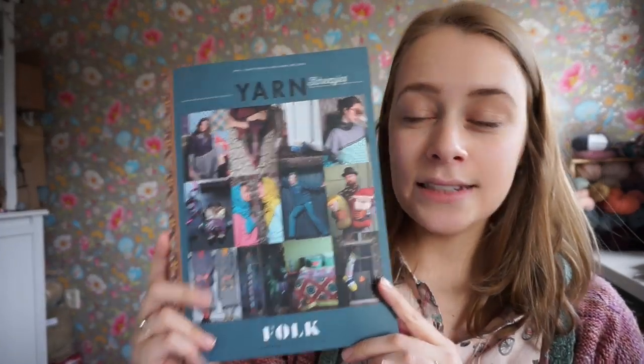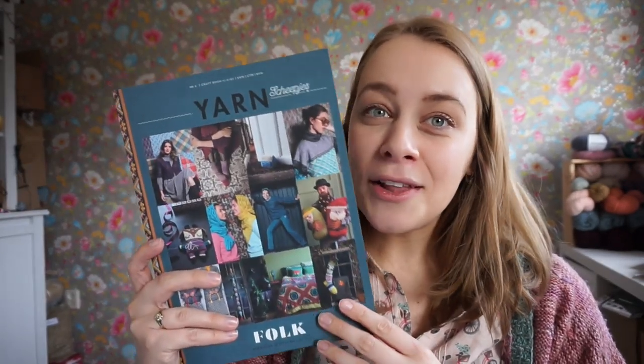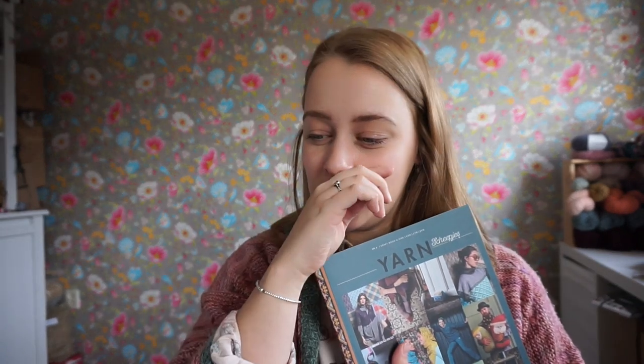So the CAL or MAL that I'm still hosting is the Scheepjes Yarn Folk Along, which is an along for the Scheepjes Yarn Folk magazine. And I am making the Olga cardigan by Susan Walsh. I'm just inviting everyone to make along with me. It's very, very casual, very relaxed. There's no deadline, so it's just a thread where you can share your progress. It's just been really nice. There hasn't been that much activity yet, and I haven't been able to be that present in the group, but as I said, it's very casual, and I'm always super grateful if people are tuning in.